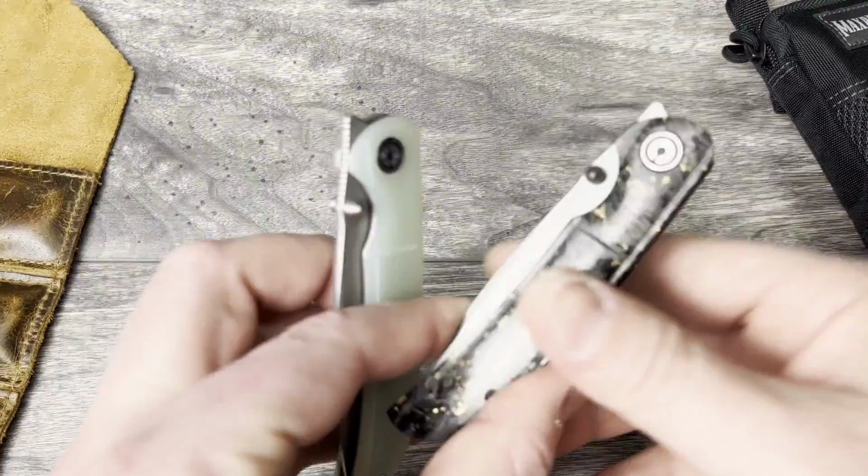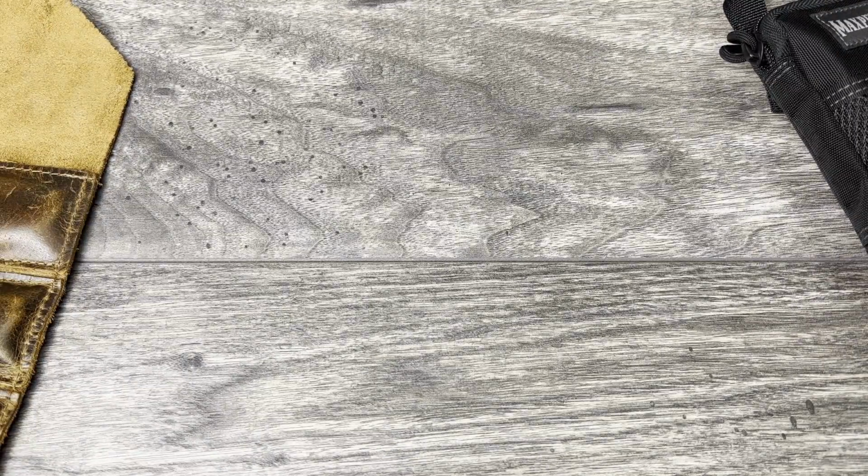So I'm just gonna go ahead and set these off to the side. I think a lot of you are going to be really surprised that this is so low on the list. I think there's a lot of people that love this knife, and there's justified reason for that, but I'll get into why I think it's number 4 on the list.